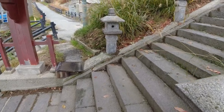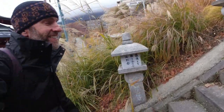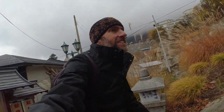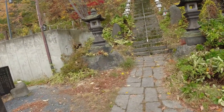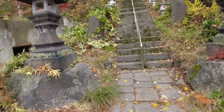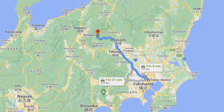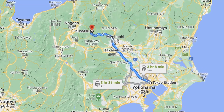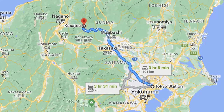And so while I wander around here, I wanted to talk about, oh man, it's not going to be just a wander, it's going to be a trek. So I wanted to talk about my first onsen experience, which was not here, but in Kusatsu, which is further south of here, a few hours away from Tokyo. I was in Kusatsu day before yesterday and took various trains and buses to get here.